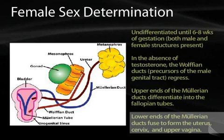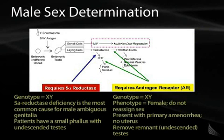So again, it's the Mullerian ducts that give rise to the female structures, and the Wolffian ducts give rise to the male structures. And it is the absence of testosterone that ultimately regresses the Wolffian ducts, and then the Mullerian structures continue to progress to form the female internal genitalia.